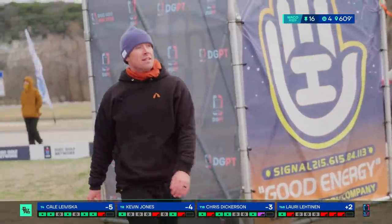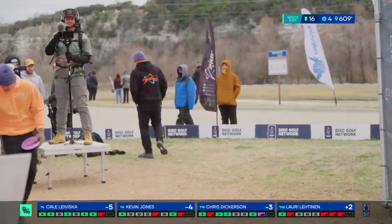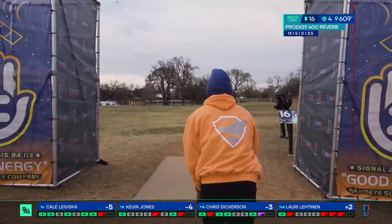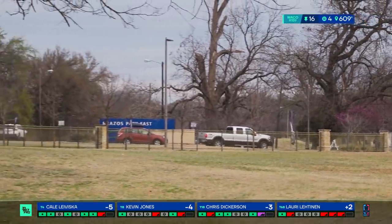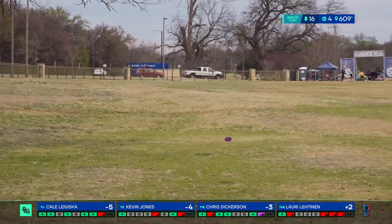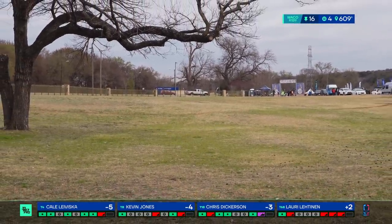Look at this tee shot from Cale, just blown over, not even a chance. This one's a par 4. Yep. Thank goodness. 609 feet and just nothing but air blowing at you at 1,000 miles an hour. Kevin, you angle master. Thank you. How did you get over 200 feet? That was fantastic.